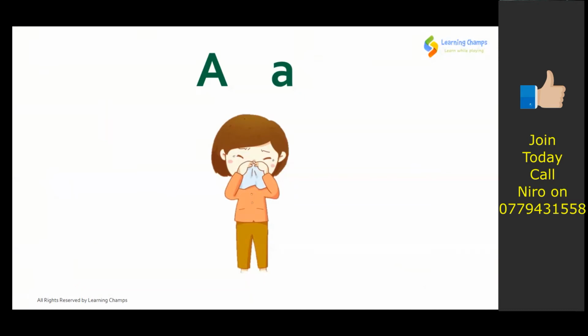This is the letter A. Right. This is the letter A. This is not there, but let's imagine this is the letter A. And when you sneeze, how do you sneeze? You go, A. Can everyone sneeze? Right. So what is the sound of the letter A? A. A. A. Choo. Can everyone sneeze? Choo. Right. Very good.